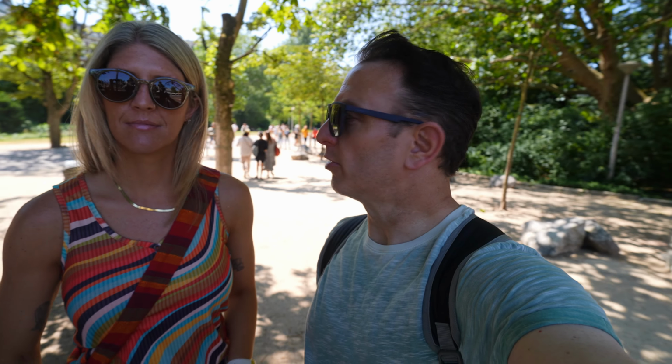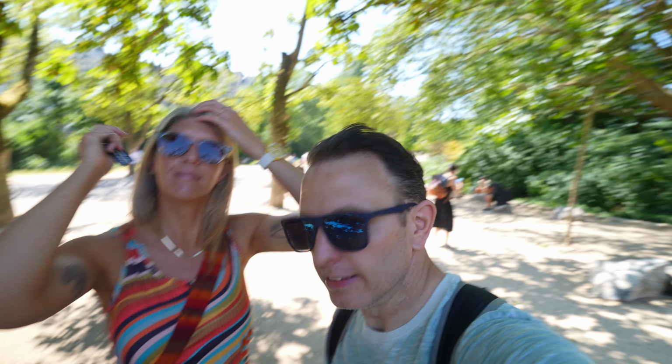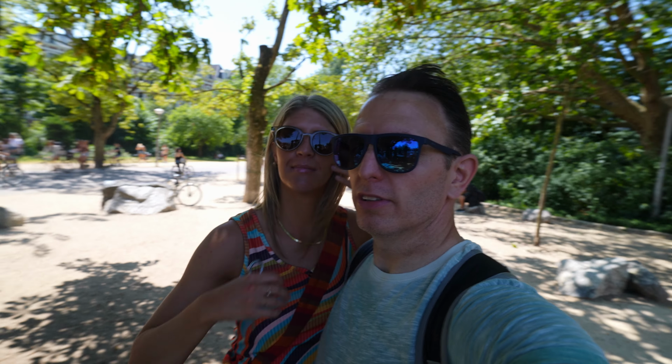She's standing on a rock to be taller than me right now. Look at this nonsense. See what you do? You're trying to make me look short. I'm almost taller than you. Still busy out despite the warmth.